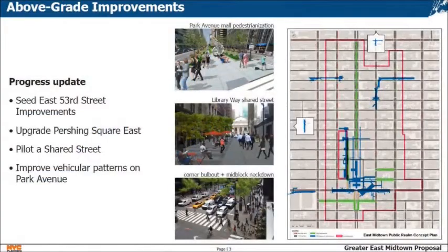Again, we're starting with a progress update on the above-grade improvements. DOT is coordinating with the Grand Central Partnership BID regarding a refresh of Pershing Square East and a designation of the space as an official pedestrian plaza. The city is continuing its work with area stakeholders to find an appropriate location for a shared street pilot project and to determine an implementation strategy. DOT is also undergoing necessary internal coordination to implement new vehicular patterns along Park Avenue. These could be best characterized as traffic calming measures. Any questions before we proceed to the next item?